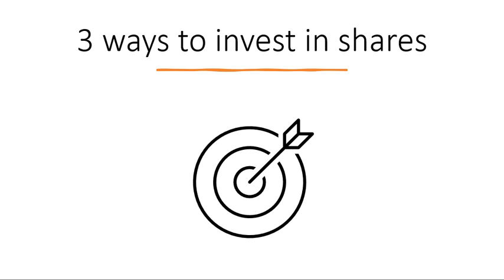The next option is to use what they call active management. So you go and pay a fund manager, or you invest in a managed fund, and that fund manager makes all those decisions about which stocks to buy, when to buy them, when to sell them, how long to hold them for, etc. And what they're trying to do is beat the market. They're trying to produce better returns by doing that.